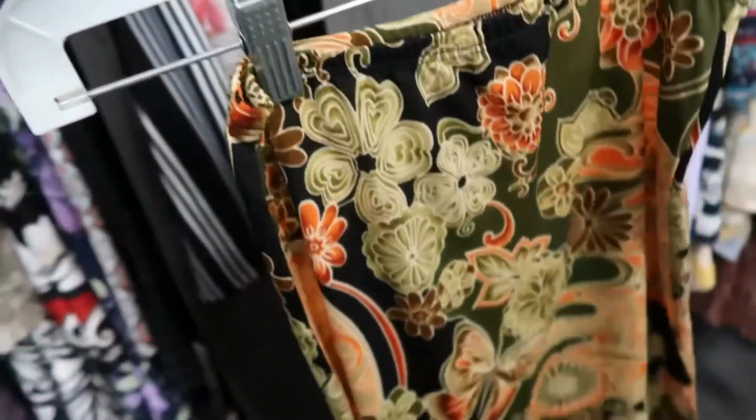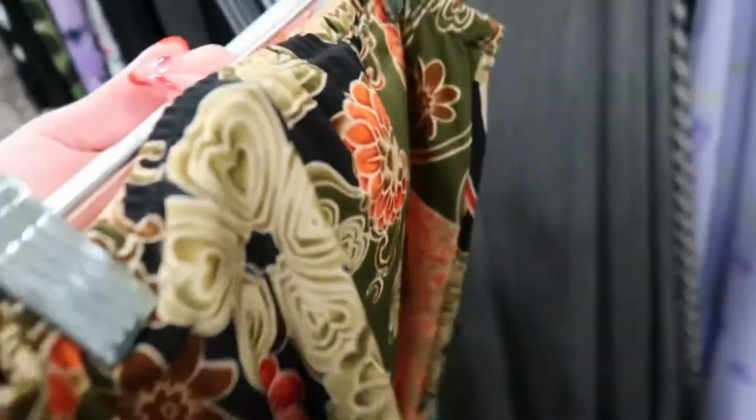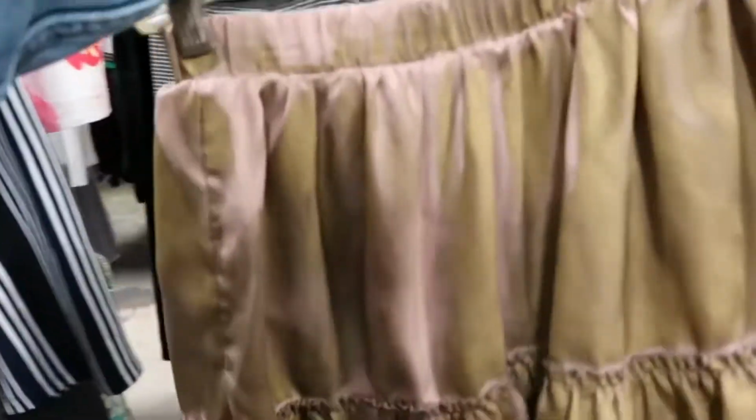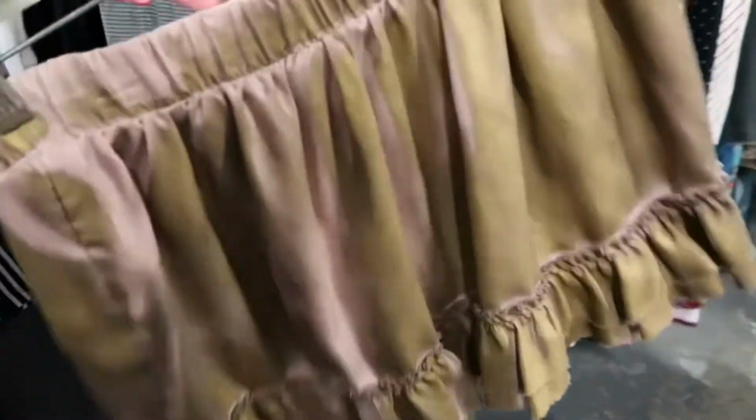Okay, so I remember that she said that she likes long skirts, so I found two for her. Okay, so there's this one. It has green in it and it just has funky patterns, and I feel like she would really like something like this. Or there's this one that I'm not really digging, so I think I'm gonna put this one back.